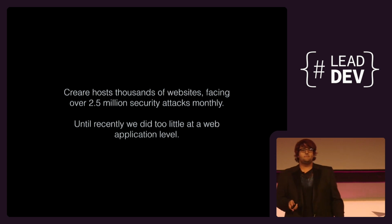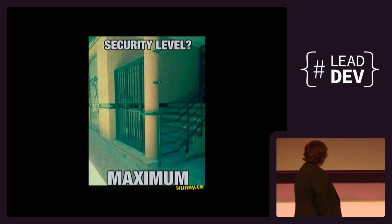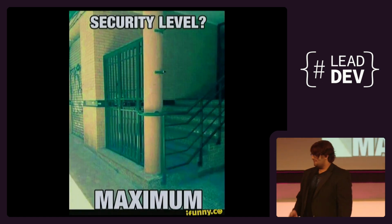I'm just curious, how many of you have heard of the hack that happened to Ashley Madison? Yeah. I'm just curious, how many of you have now looked through the data and found you had an identical twin not living too far away from you? Yeah, so basically when I started off, that was our security infrastructure.